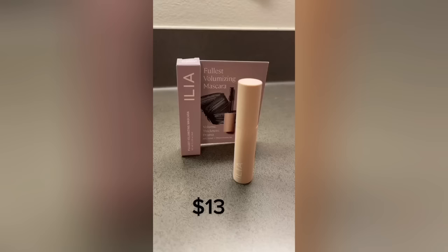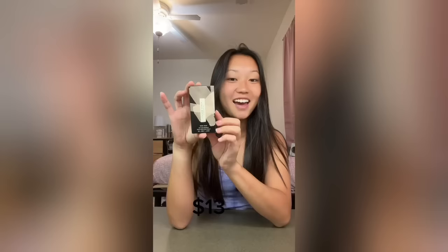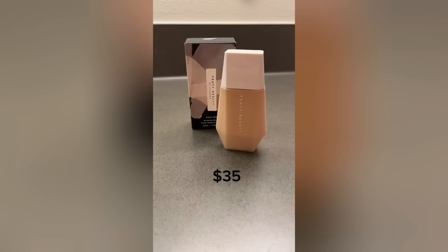This is the Ilia Mascara with the dual wand. The Fenty Beauty Eavesdrops. And last but not least, I got a mini NARS concealer in medium toffee.